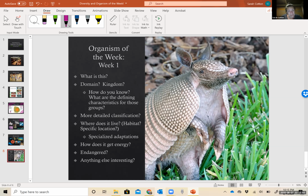And if you don't, you can Google images and take the image and do a reverse image search. I don't remember what it's called, but there's a thing. You'll be able to figure it out. So what organism is this? What domain is it in? And then what kingdom is it in? How do you know that? What are the defining characteristics of that domain and that kingdom? You're going to have to read those sections in your book to figure that out.